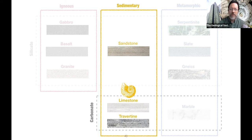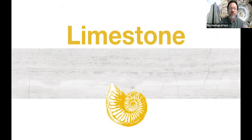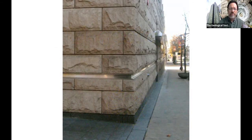So starting with limestones, I've also put a fossil there for reasons you'll see. Fossils you really only find in limestones and sandstones, and really in Portland you only see them in limestones. So we'll talk about that in a moment. Here is that Salem limestone I mentioned. This is again at the Hatfield Courthouse.